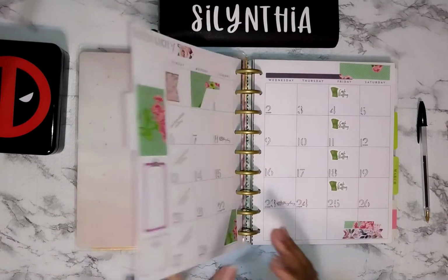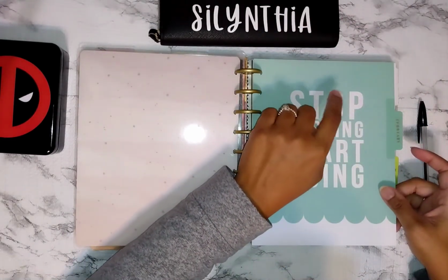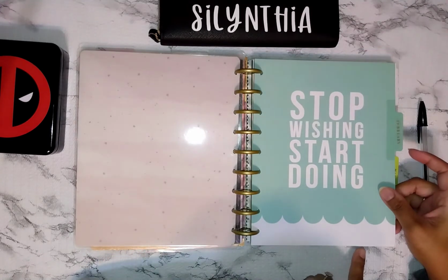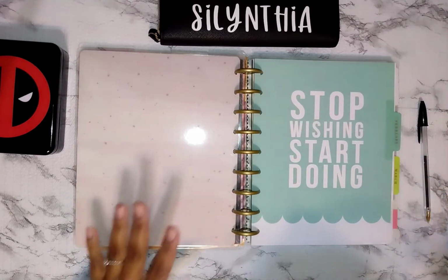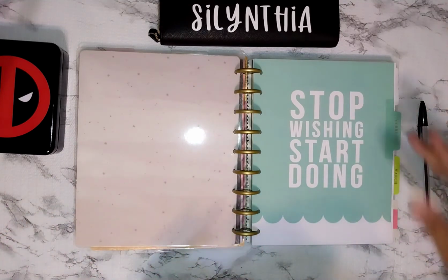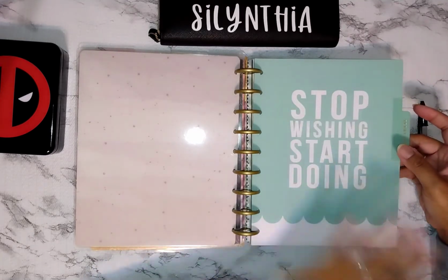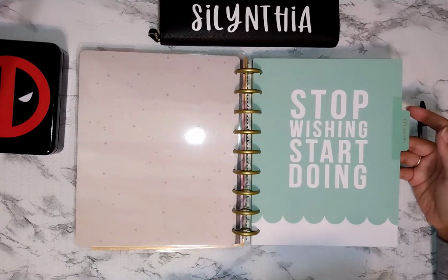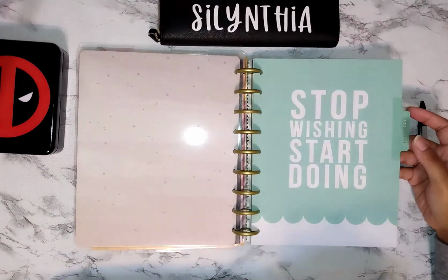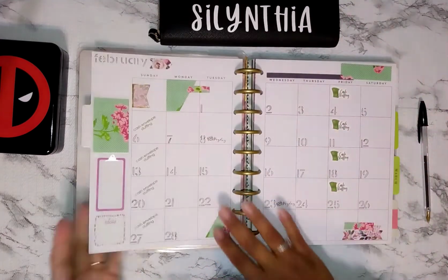So for February, let's read the Happy Planner Classic. This is all a mishmash of what I guess they call a Franken planner. It's like a bunch of different planners and budget planners and things like that. I just purchased a lot of things last year along the way, and this was one of them. It says stop wishing, start doing.